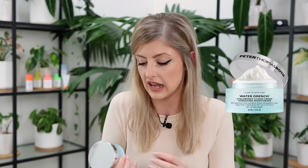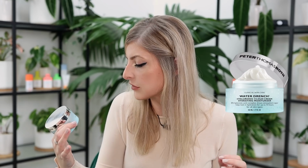But the cool thing about this cream is that it has hyaluronic acid in it. And this is great for doing what I do, because when you use things with hyaluronic acid in it, what it does is it draws moisture from the atmosphere into your skin. That's literally what it does. I can't remember how many times it holds its weight in water kind of thing. I can't remember that. But this one is 30% hyaluronic acid, so it's a good one.